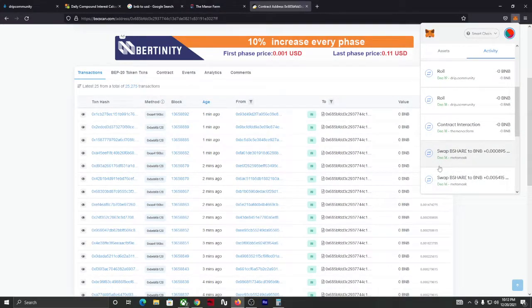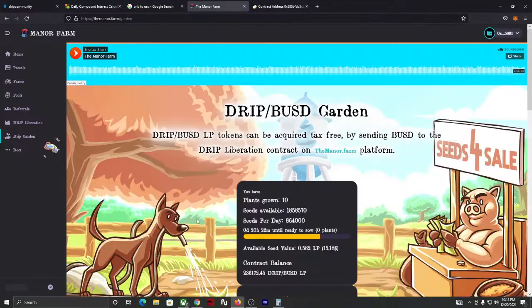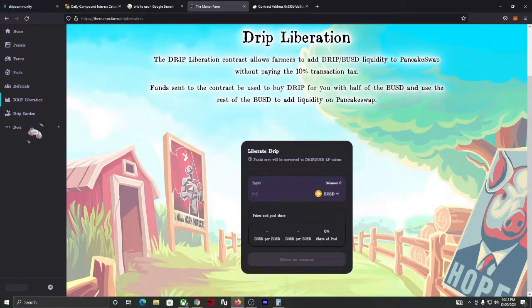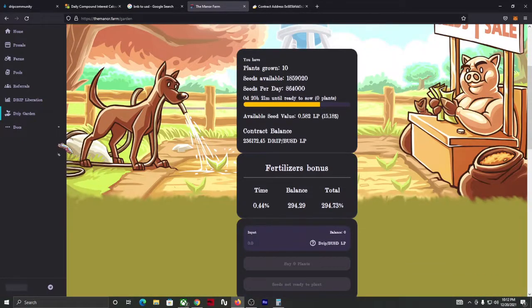Point is, this is where I'm getting at. When I rolled all this over to BNB so I can go into the Manor Farm and buy the drip.busd coin, it was less than $100. I think it was $60, like one whole drip. Maybe a little bit more. But here's where it gets crazy.